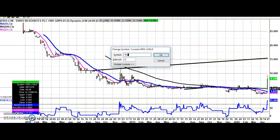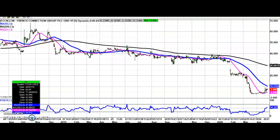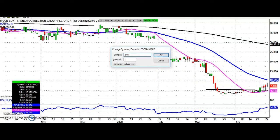On to French Connection, which makes for a very unlikely contender here in the Bulletin Board Heroes, especially as one always has the fear that any day now a company like this will just say it's all over. But at least from a technical perspective, we've broken neckline resistance. That was there around 5 pence, and so therefore while we're above that, and for those who feel like a bit of excitement, the upside here could be the support, rather, on the way down, which was around the 12 pence level in March, but I have to say that's a rather risky situation.